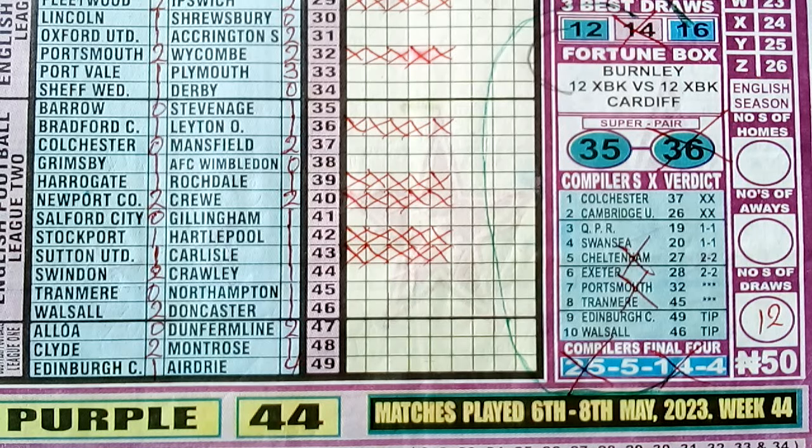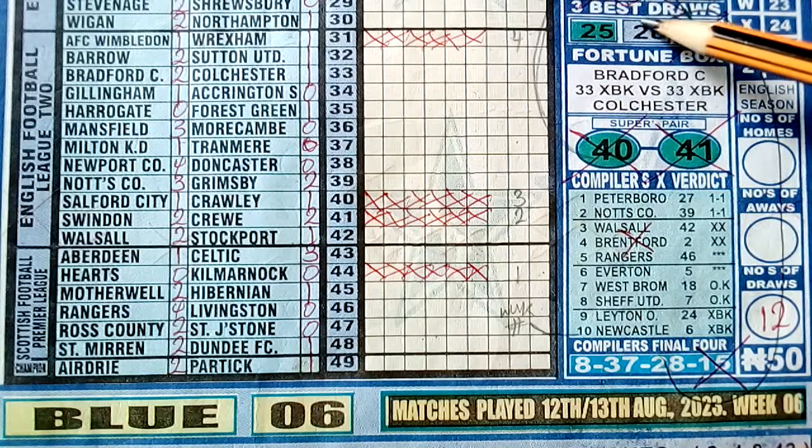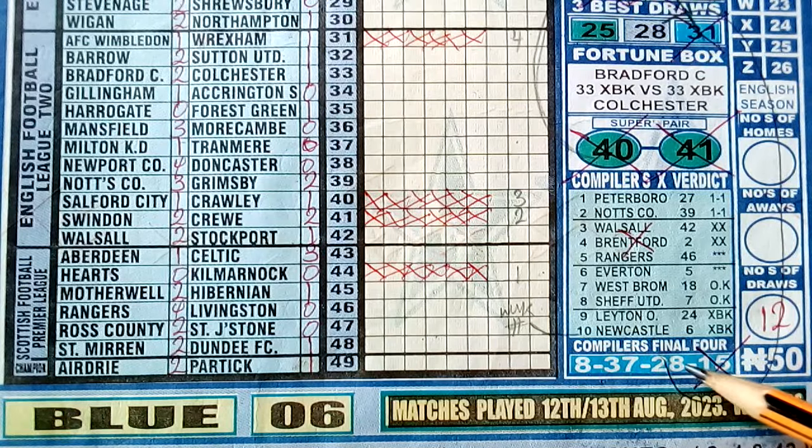So the next time we're looking at now for the reference week is week 6, 2023. So here we are for that week. We have number 28 in the box 2 of our 3 best draws, repeated to the game 3 of our compiler's final 4. Therefore, we have number 40 and 41 in our super pair, and both became 2 draws for that week. So the next time this sequence did occur again now is for this week 47, 2024.